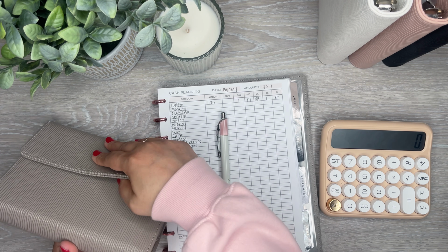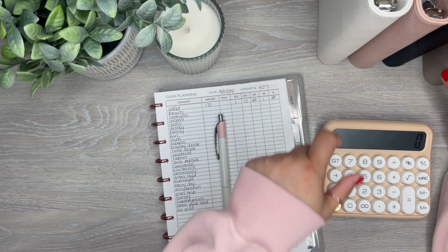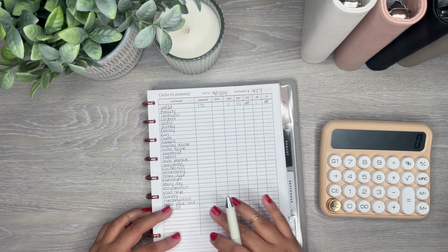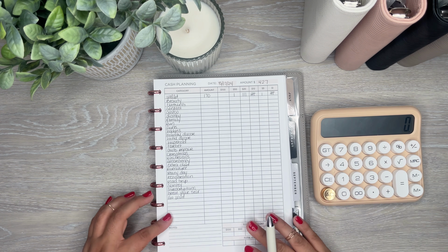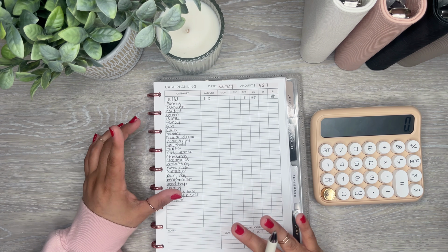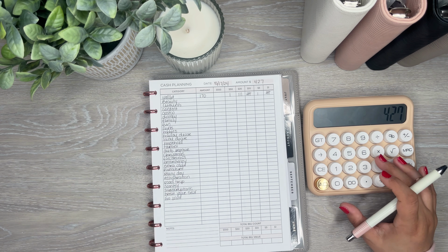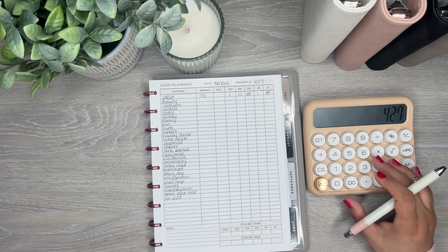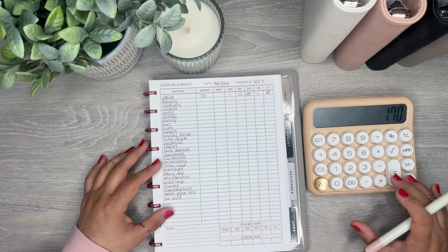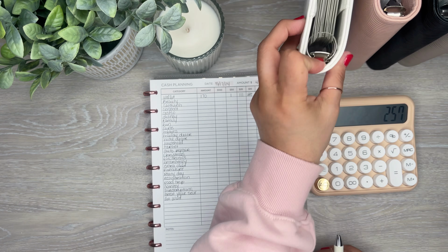But yeah, other than that, I haven't really spent that money, but that's just my explanation of why I don't have my buffer all in there, which I'm going to go over in the cash stuffing video. Okay, so $427 is what I'm working with. So I'm going to take $170 away from that, and then I'm going to go into my envelopes or my binders.